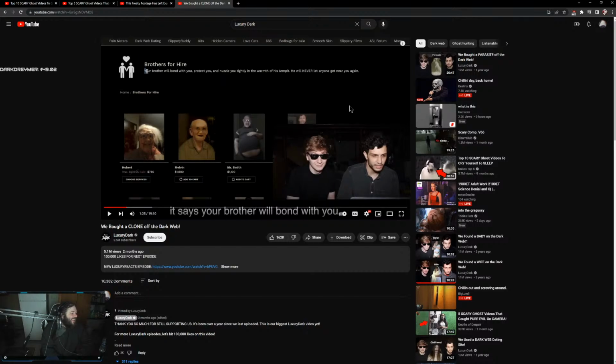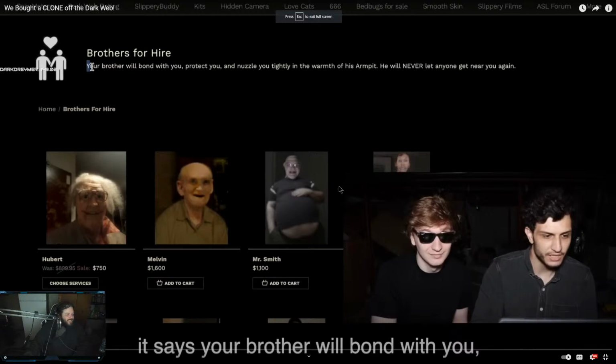Look at the tags on the paint meters: dark web dating, slippery buddy, kits, hidden camera, love cats, 666 bed bugs for sale. Smooth skin. This is supposed to be like dark web ASL? What the fuck is it? Smooth skin. This is like, it's so Hubert's bad, on sale for only $7.50. It's so bad, it's fucking good. I love these. Okay, you ready?